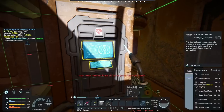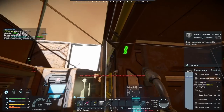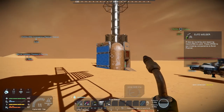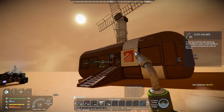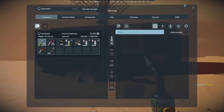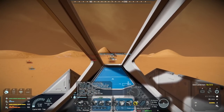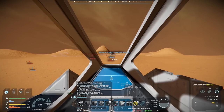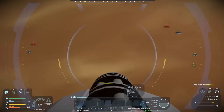Yeah. I think this is set up so that you do have respawns close to the secret weapons facility. Yeah. Very well done. We have a respawn here. Okay, awesome. All right, you want to drive on over, or you want to fly on over? I'll drive on over. To the medical, or to the other guy?